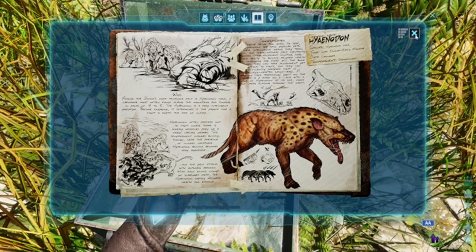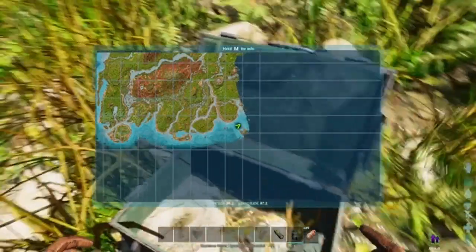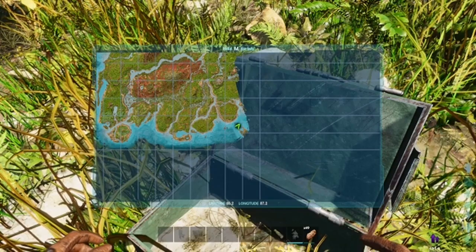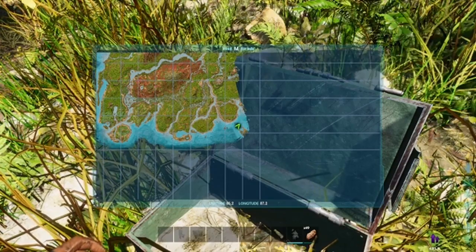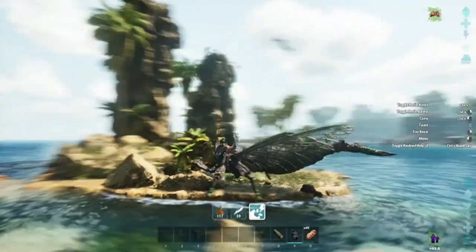There we go. There is Hyaenodon, and the coordinates are 86.2 latitude and 87.2 longitude. And we will see you all at the next one.